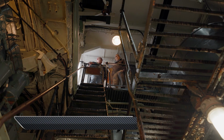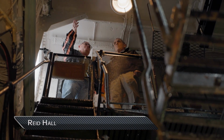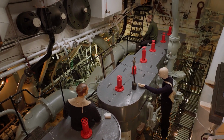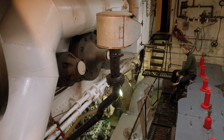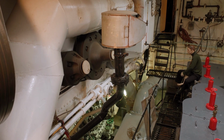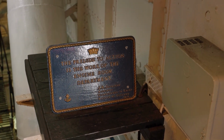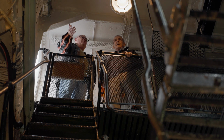My name is Reid Hall. I'm the chief electrician on Sackville. So here we are overlooking the engine room. What do we know about this configuration and what we have in front of us right now? Well, it is a three-stage, four-cylinder engine. And full speed would probably do 14 knots. When we're looking here, this sign says the prelude to action is the work of the engine room department. And that symbolizes how important this is for this ship.